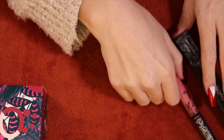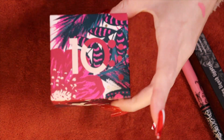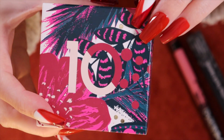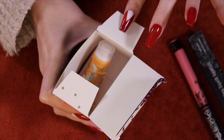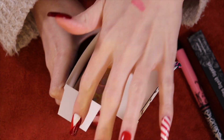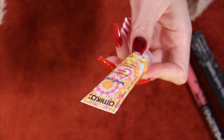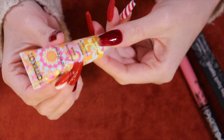Okay, so let's move on to Blissim. Look at that box, isn't it gorgeous? It's so pretty. I already know what brand this is. It's a hair care brand. Yeah. Soul Food Nourishing Mask from Amika.